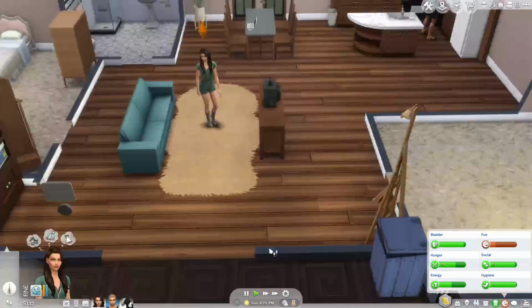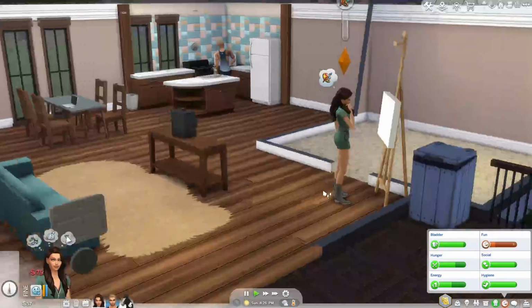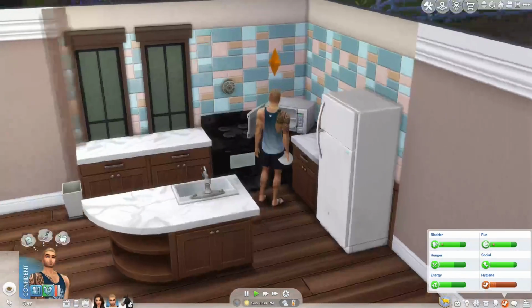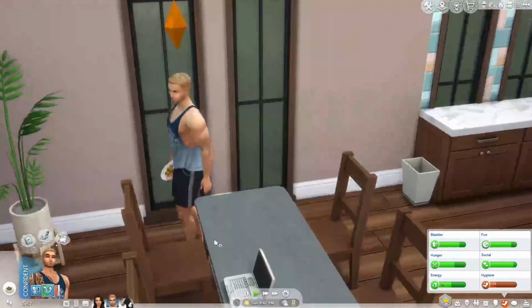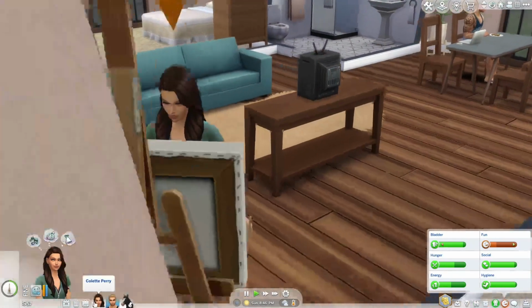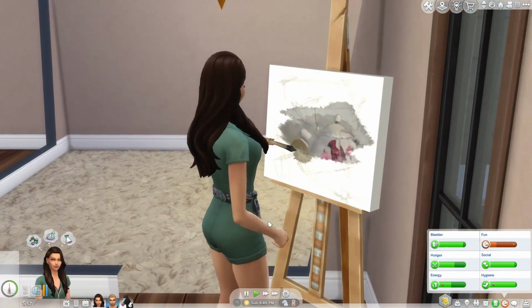So we're gonna just go ahead and paint because we literally have no money. So she's gonna be like, look at me go, while he makes his nugs. But he needs to shower, so I'm gonna have him eat. Oh, they're stuck to his hand. Of course they are. And then we're gonna go ahead and take a shower. But I just want them to make some money because we have nothing. She's painting a teapot. How lovely.